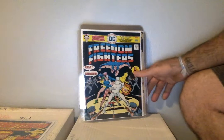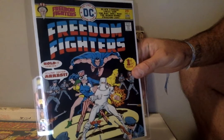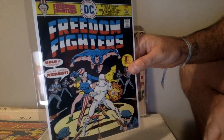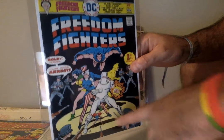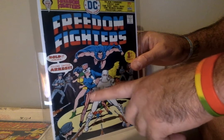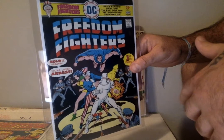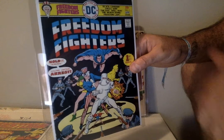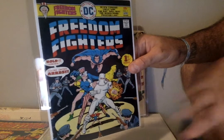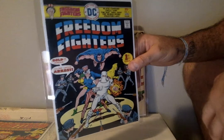This is Freedom Fighters #1. This is from the 70s, if I'm not mistaken. This is pretty cool. These are Golden Age characters: the Human Bomb, the Ray, Black Condor, Doll Man, Uncle Sam, and Phantom Lady. These were Golden Age characters from companies like Quality Comics and a few others. And when those companies closed down, DC bought all of them. So it was pretty cool.